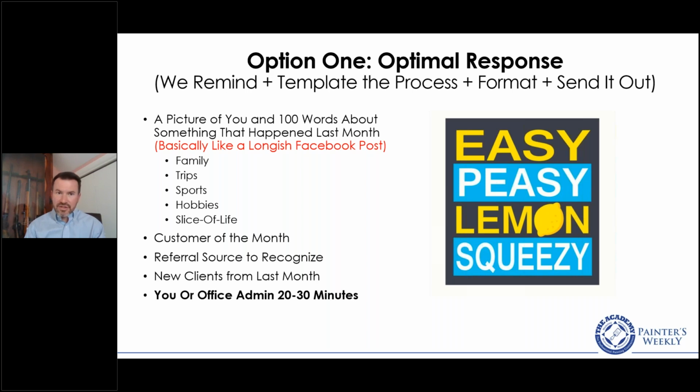We remind you, we template the process, we format it, we send it out. So we need a picture of you and 100 words about something that happened last month. If you're unfamiliar with doing newsletters, basically it's like a longish Facebook post. When you do a Facebook post and it's like you and the kids, we had so much fun camping or going to Disneyland or whatever we did, or you and your wife celebrating your anniversary. It's like a long Facebook post.